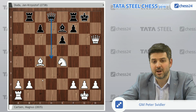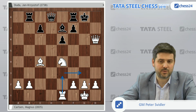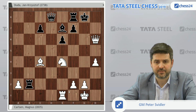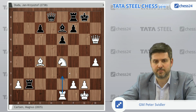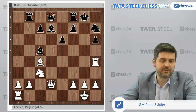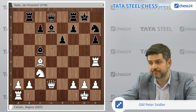This is very unclear. As a matter of fact, it's completely winning for white because there's just nothing that can properly stop the idea of rook e1, e3, g3. Rook takes b2, white just goes h4. Next move rook e3, and then there's basically mate. Machine says black is completely helpless here. So knight h7, which is what Duda played, is strictly the only move here to continue the game.